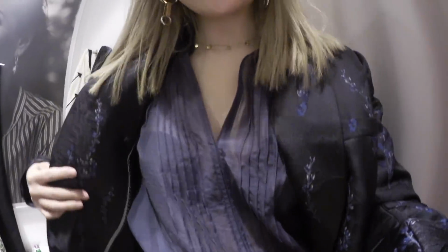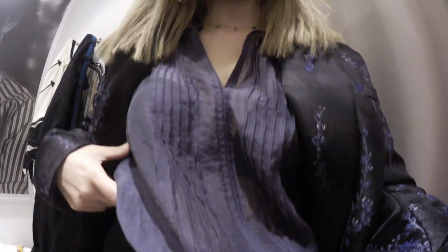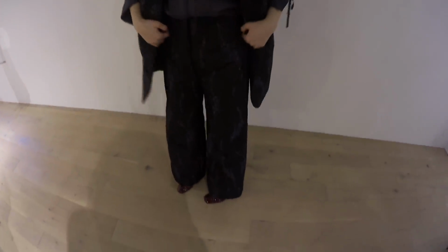So this is my second outfit, and as usual, I tried a suit since I love suits. The size is a little bit big, but I think it's okay. Inside, I wore this beautiful sheer V-neck top, and it has a little power shoulder here. It's quite big, but it looks okay.